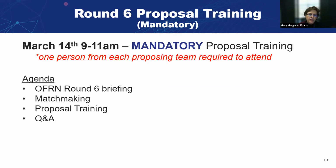What we found in the first 5 rounds is that those teams that go through the proposal training not only submit a higher quality proposal, but they are then really ready to go out and work with the federal government for follow-on funding. And that's our goal, is to help you do that if you so choose. So required training, March 14th, 9 to 11. Next slide, please.